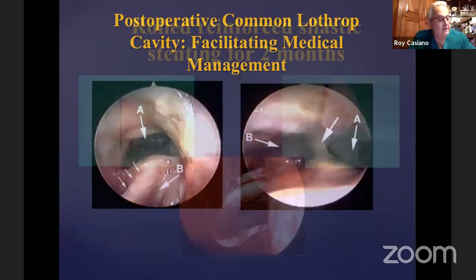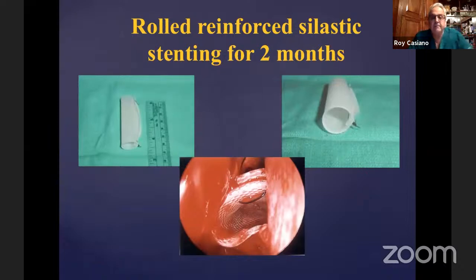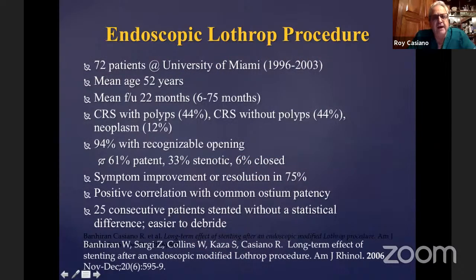Of course, the post-op treatment. We've published a number of times. This is one from actually 2006. We had a previous study in the 90s looking at our experience with Lothrops, but pretty much our experience has not changed. If you say patent is more than 50% of the original intraoperative patency of the Lothrop, and stenotic is less than 50% but still open, then about 94% of the patients maintain some sort of patency, even if it's a tiny hole, and about 6 to 10% are closed completely.